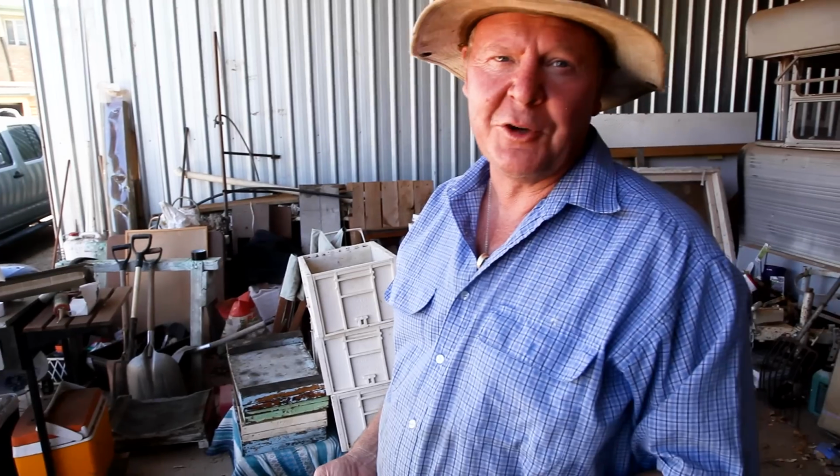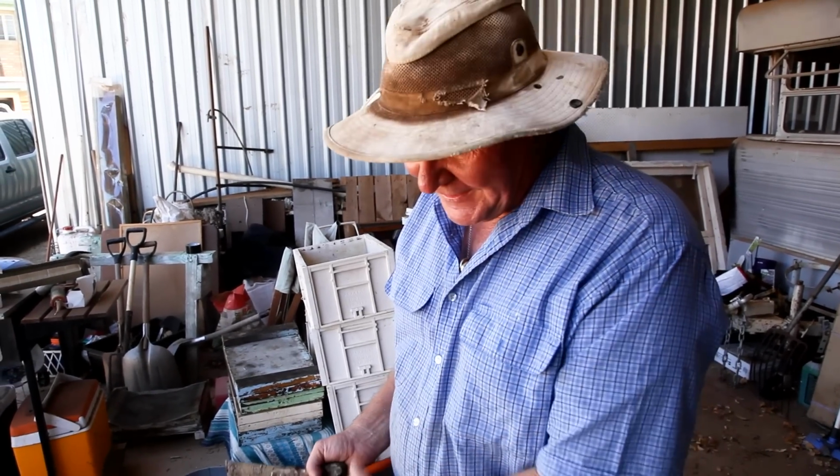I actually used some phosphorin to kill the little wax moths as well, but I figure this is going to get rid of any residue eggs and anything else that's in here. So hopefully the ladies will have a good head start.